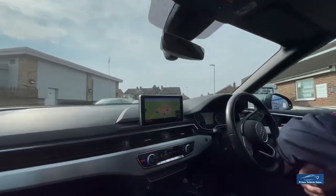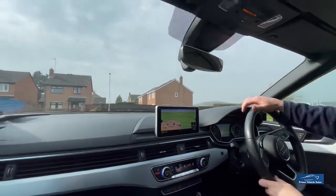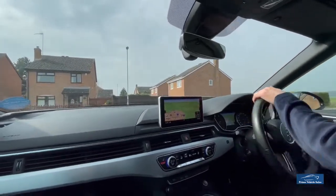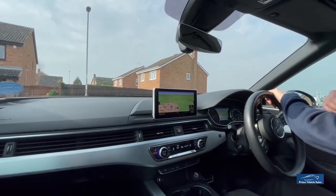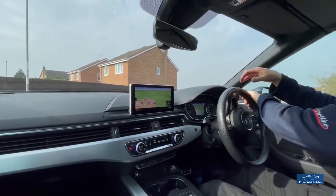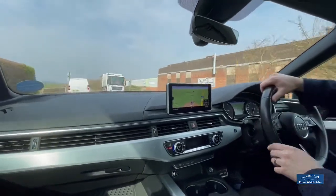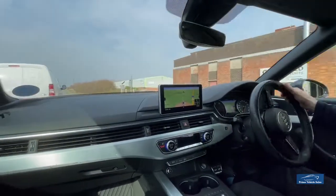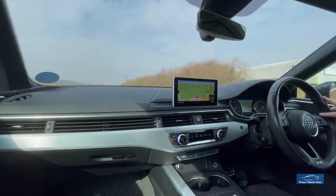Welcome to our virtual road test of our 2017 67 plate Audi A5 2 litre TDI S-Line S-Tronic convertible. It's done just over 56,000 miles. I'll just give it a little run at the road. See how it drives.